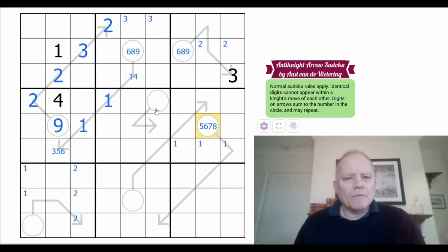Oh, but there might be some ordinary Sudoku. Where does 1 go in this box? Not in those cells. Oh no, 3. Sorry, I pencil marked 3 in here, but it can't be there because of the knight's move. So you've actually got the 3 placed at the top. How can we use that? Not very much.